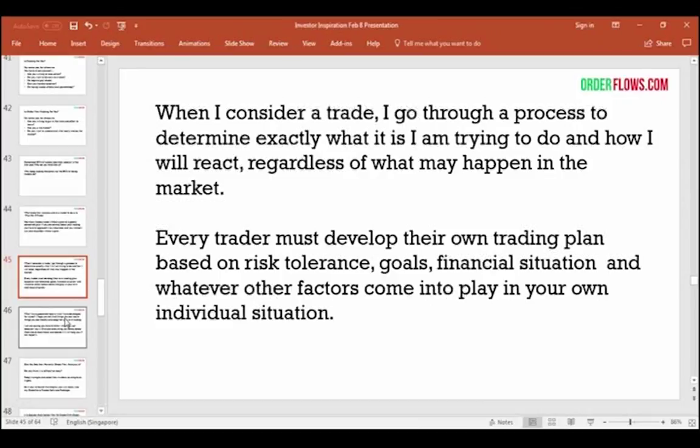Now, every trader has to develop their own trading plan based on their own risk tolerance, their goals, their financial situation, whatever factors come into play in your own individual situation. Maybe you can't trade 8 hours a day. Maybe you can only trade at certain times of the day. Okay, you have to factor that into your trading plan. That's when I talk about having a strategy to be successful. This is what I'm talking about.